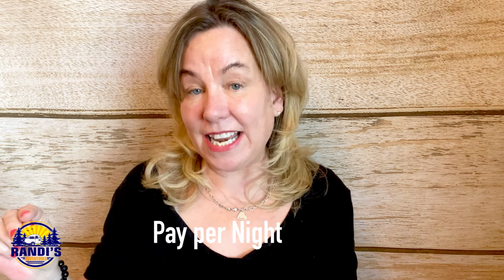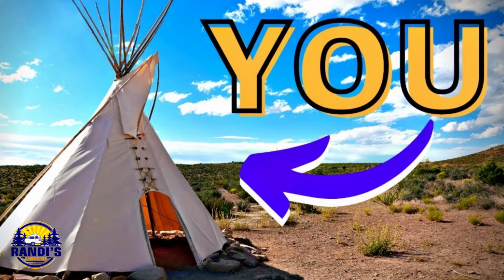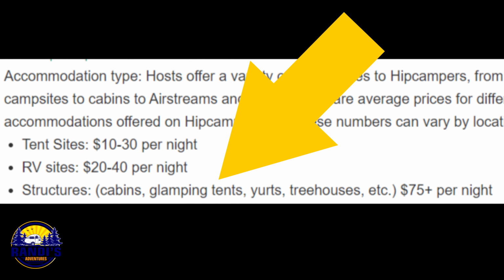Hipcamp is similar to a campground because you pay per night, and the cost is going to vary depending on location and amenities. These are the average camping costs per night based on Hipcamp's website. Tent sites, $10 to $30 per night, RV sites, $20 to $40 per night, and structures such as cabins, glamping tents, yurts, tree houses, etc., $75 plus per night.